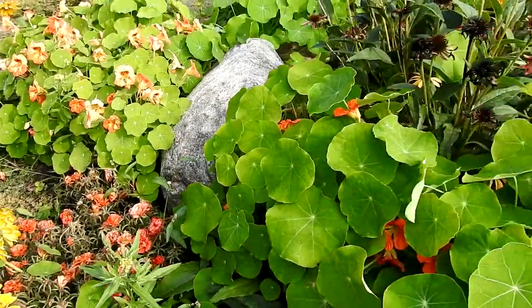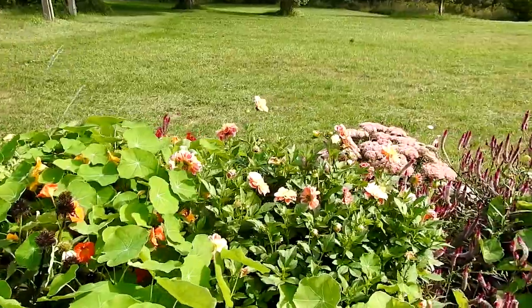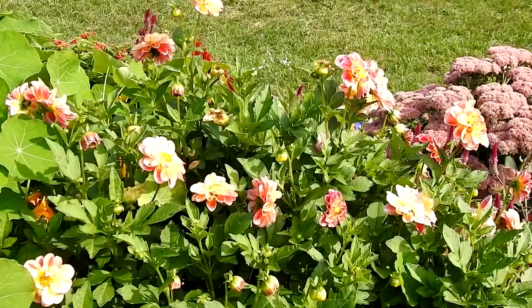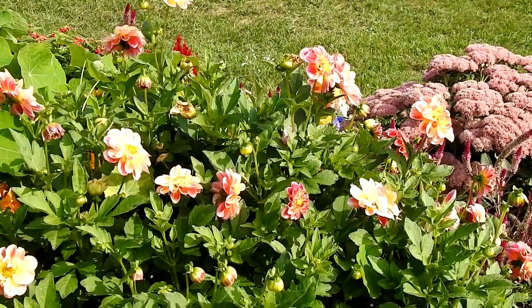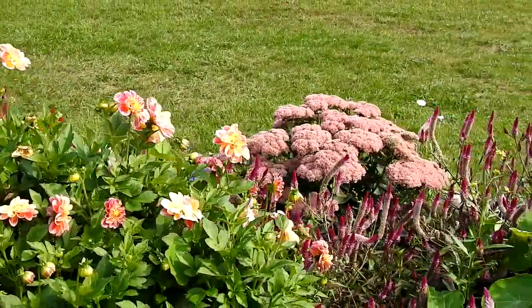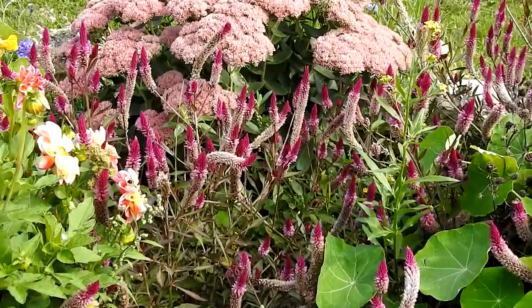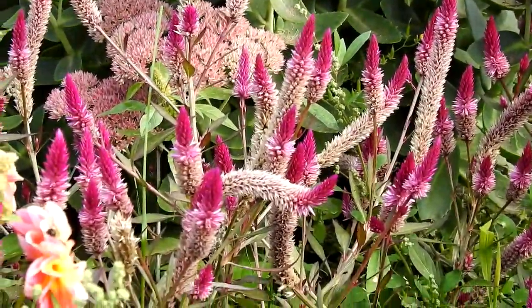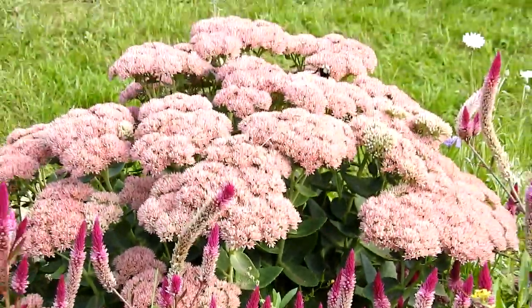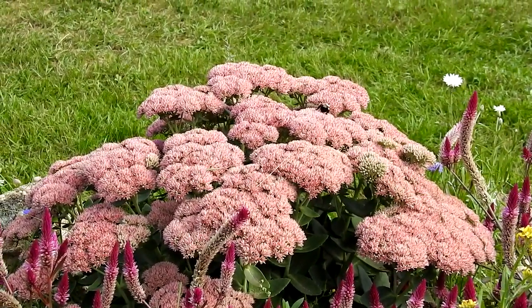This summer was quite dry, so it took a while for a lot of these plants to grow. Our dahlia here is really nicely in bloom now. It's going to be a shame to see the frost get it. It's put on an amazing display this summer with constant blooming. Here we have celosia of some sort. I forget the name of it. It's quite attractive with these long narrow heads on it. And behind that we've got this autumn joy sedum, I think it is, and the bees and other insects really love this one.